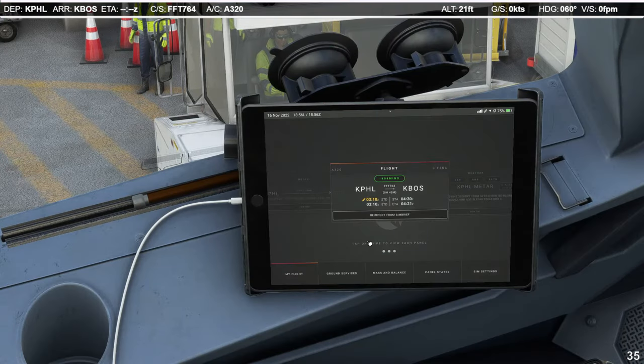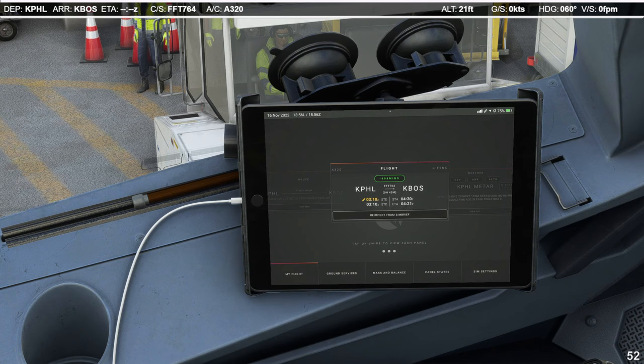Okay, now it should be fine. Coming through.